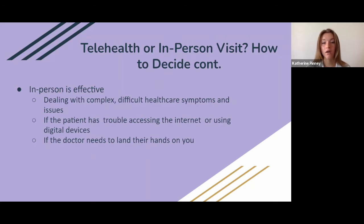In-person visits are certainly more effective if the patient is suffering from a complex condition or debilitating disease, or if the doctor has yet to prescribe their symptoms. It may be better for the patient to schedule an in-person appointment. If the patient is older or has limited experience using smartphones, apps, and/or laptop computers, they may prefer to come in for an in-person appointment.